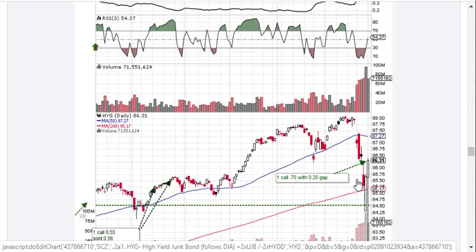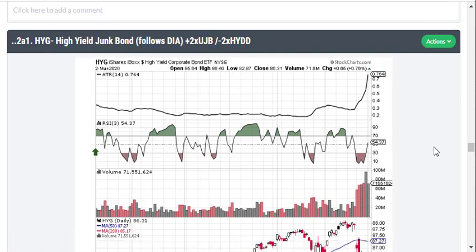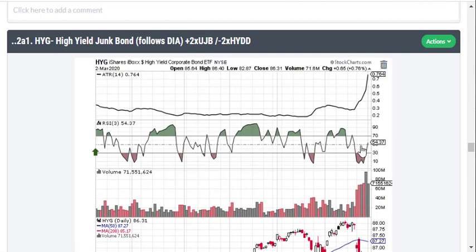Again, this one we're catching on. I got in because, again, high volume. This is just junk bond, okay? But this junk bond trends with stocks most of the time.